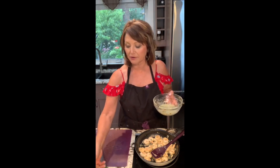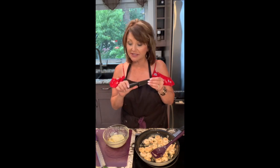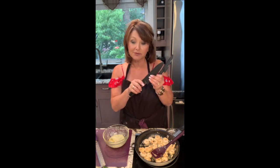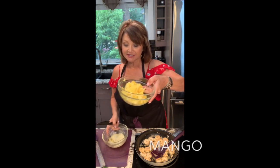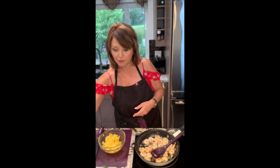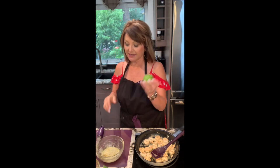Now, for our mango, I used our nice ceramic knife. And depending on the style of mango that you have, you may need to have the larger one if you're using the large mango, or if you have the smaller yellow style mango, this one's probably the best. And I've basically done 1 large mango. I'm going to add this seasoning, but I also want to add a few different flavors as well to this, and one of them is lime zest.